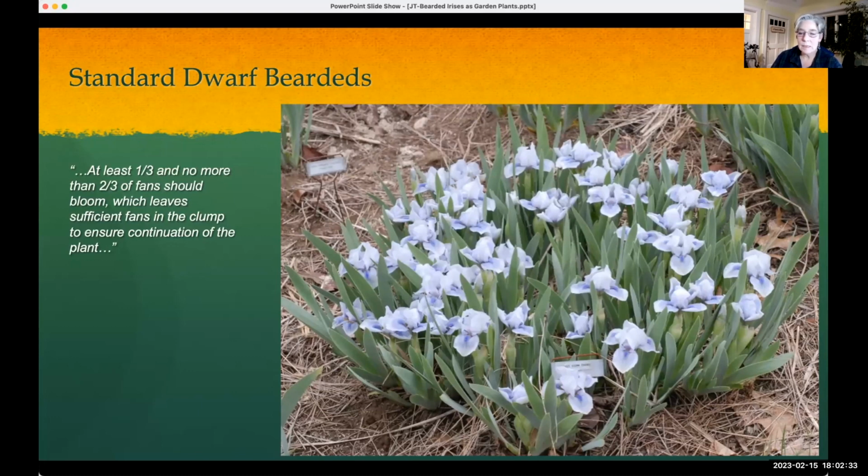If they don't make a nice clump, standard dwarfs in particular should make a nice clump. You want a nice clump for a nice display.